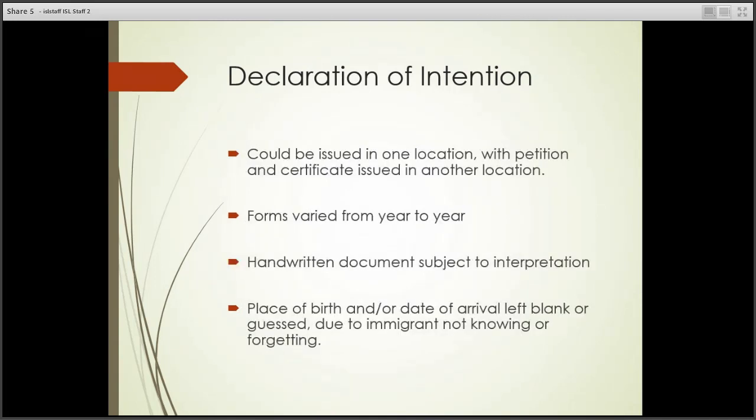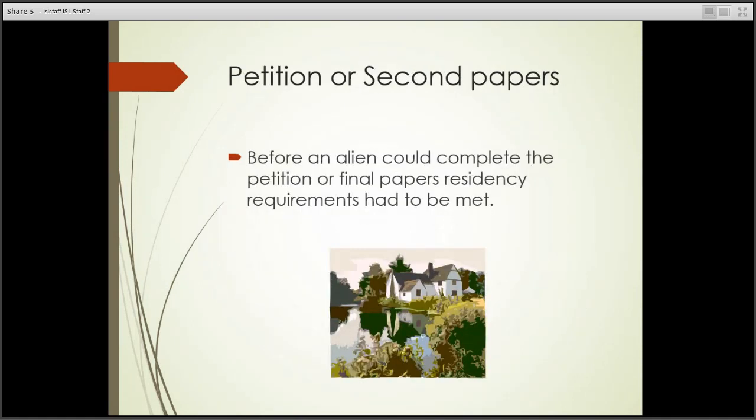The declaration could be issued in one location with the petition and certificate of naturalization issued in another, especially if they filed their declaration in their port of call, the port they entered in on, and then moved inland to be with family or for a better economic situation. The forms would vary from year to year. Of course, if it's handwritten, the document is subject to interpretation because it can be a little bit harder to read. The place of birth and or date of arrival were left blank or guessed due to the immigrant not knowing their birth date, or forgetting when they arrived.